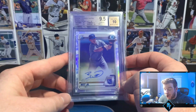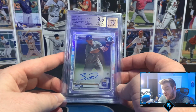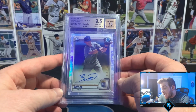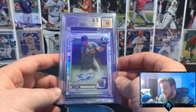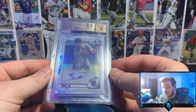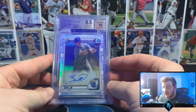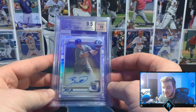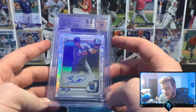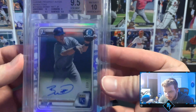And I sent this into BGS. I was definitely nervous because I said, you know what? I've seen some cards get really bad grades on surfaces. I know these are hard to see, but grading companies are usually pretty good, but they also grade really quickly because of the amount of cards they have. So we got lucky. They gave us a 9.5 on the surface. They gave us a 9 on the corners, which I'm not super sure how. I definitely think these corners are really sharp.